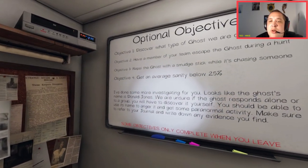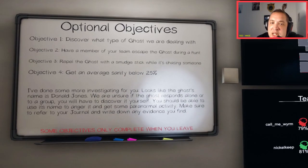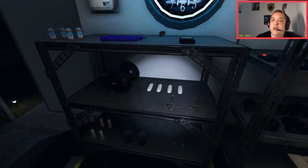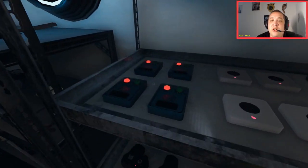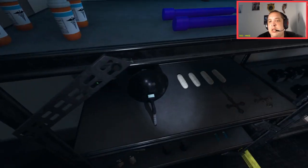Now this whiteboard, you have objectives, four of them to be precise. These are the optional ones, folks. That on the left on TV screens, as you can see, it's got all your friends and crew's health. These are the multiple items you can add to your inventory to help you ghost hunt, guys. I do like that clock behind.